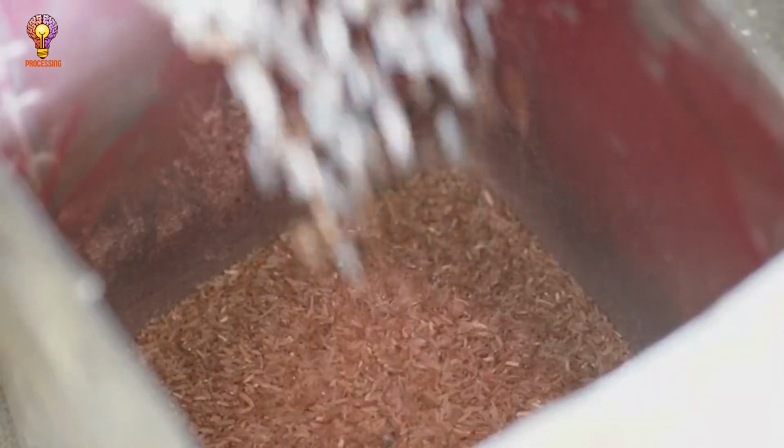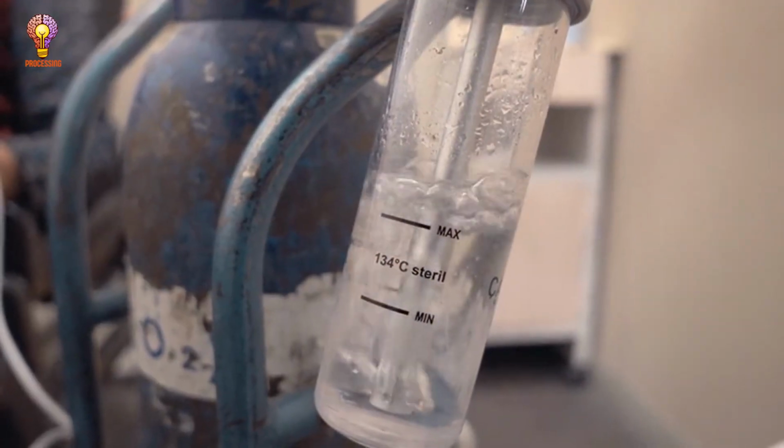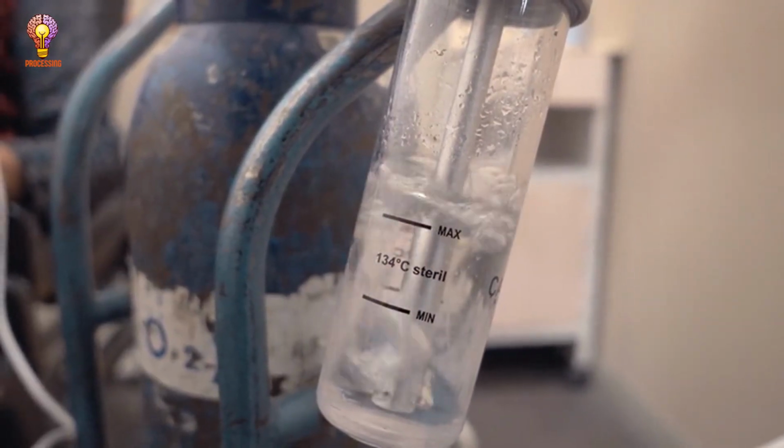Separation, settling, and filtration. The red mud, iron oxides, silica, and titanium dioxide, settles to the bottom and is removed. The liquid solution contains dissolved sodium aluminate, NaAlO2. Precipitation. The solution is cooled, and aluminum hydroxide, Al(OH)3, starts to crystallize out.